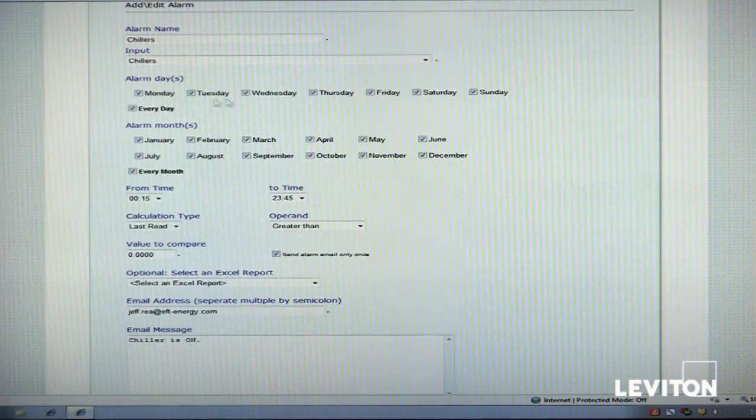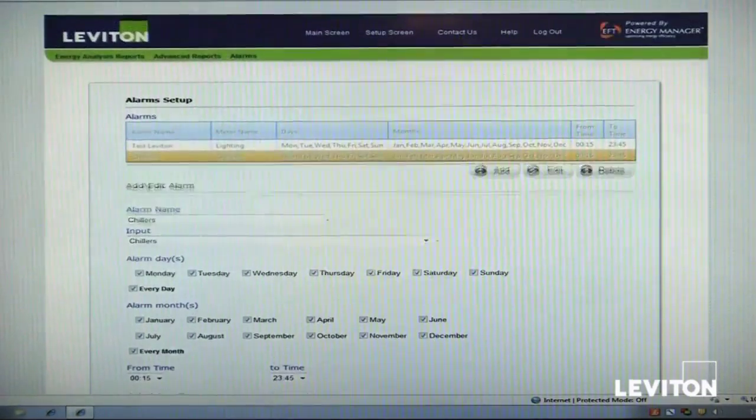We can choose which days we'd like that alarm to happen on, which months, certain times of the day, what that value is, who the email is going to go out to, and what the message is going to be. That way we can be really looking at energy proactively. We can start getting information as it's happening versus waiting for the utility bill to come in.